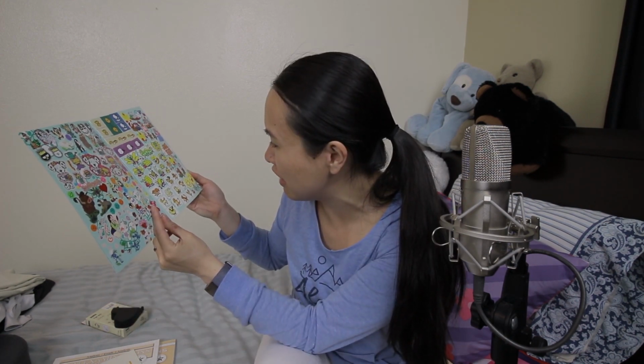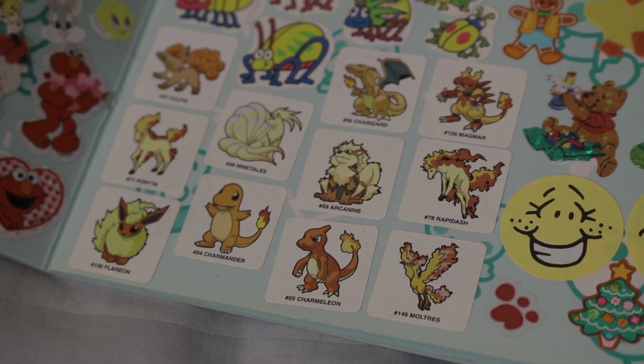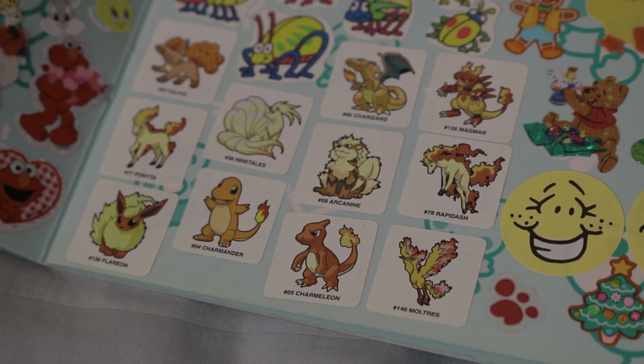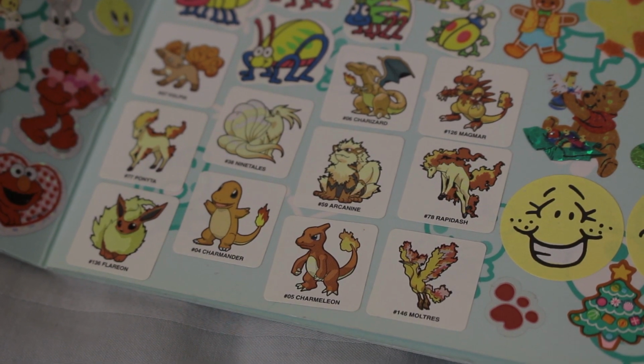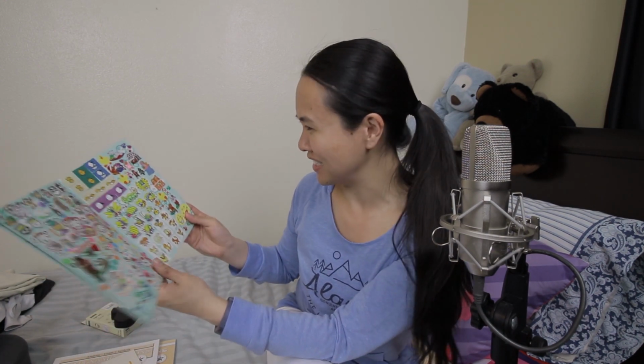Let's see, what do I have in here? I have Vulpix, Ponyta, Flareon, Ninetales, Charmander, Charizard, Arcanine, Charmeleon, Magmar, Rapidash, and Moltres. I have a legendary on here. What? I didn't even know. That must have been an awesome practice session.